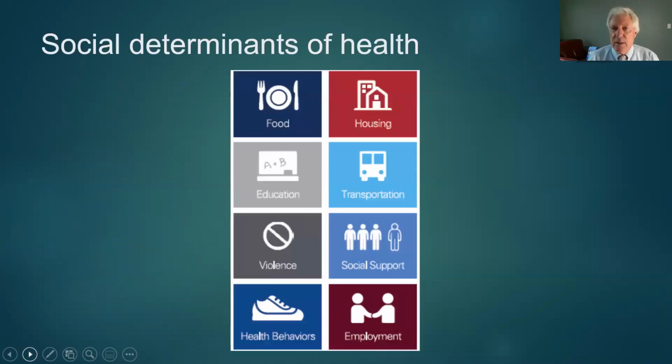I just wanted to mention the social determinants of health and how they might impact nutrition. As you can see in the upper left-hand corner here, food is one of those elements of social determinants of health. Having access to healthy food alternatives, fresh fruits and vegetables. And the irony is that even in rural areas where you think there would be an abundance of food, there's not always access to fresh fruits, for example. So these are all important considerations.